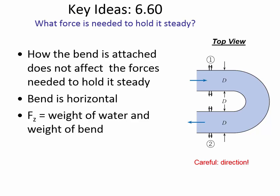But then what you can also see is that there are going to be forces in the x direction that have to be accounted for. So here you've got the flow entering the bend from the left, and it's exiting towards the right. Now we're going to have the same thing with the pressure and the area on this, like we did in the example that we worked today. But what's tricky about this, they're trying to confuse you.